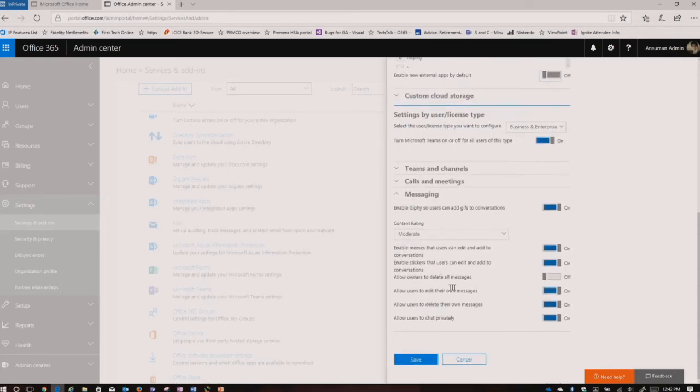So for moderation, the feature that we have here is a tenant switch called owners deleting all messages. If I turn this on, this gives all team owners the ability to delete any message that was posted in the team in any channel, because if it was inappropriate, you'd rather want to delete it so that other people don't see it, or it's not the target of some other litigation later on. One other thing that we've also added recently that I want to highlight here is a switch that can be used to disable private chat if your organization calls for that.